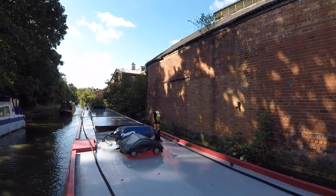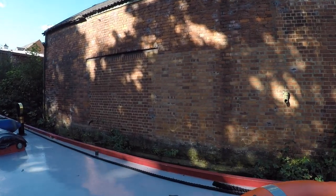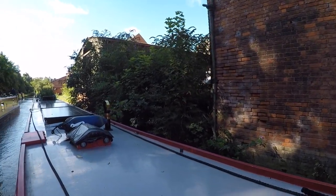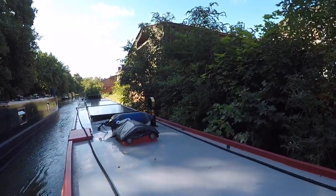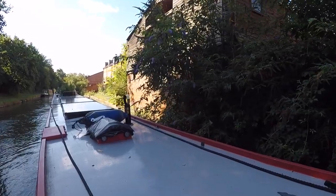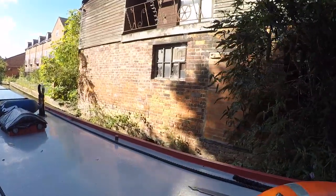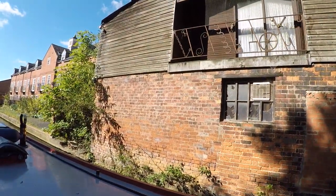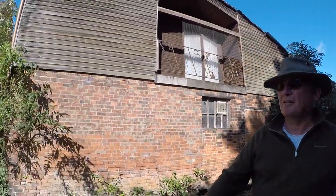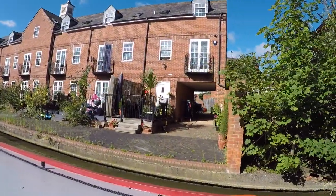Just moving through Banbury. These are some of the old wharf buildings. See some of the remnants of the wharves, doors and openings here. We've gone straight out onto the boats. Morning. Must be my old forge. It's got bits and shoes and chains and all sorts up there. And it's just in between. Yeah. Wharf buildings.